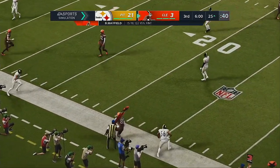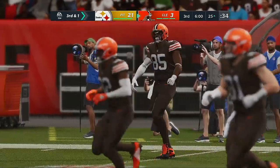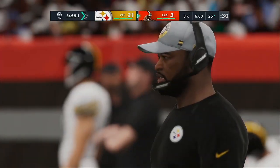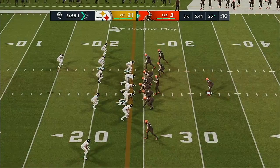Got an open man. That's David Njoku, the tight end. And he'll be out of bounds, able to get it down to the 25 there. It's a gain. Let's not quibble about the gain there on second down. That was a positive play because that was a take-what-you-can-get situation. Got out to the tight end. Now it gives him a much better opportunity to convert on third down.